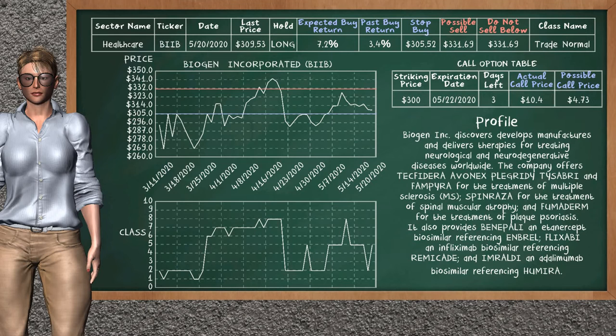Biogen Incorporated was a previous top buy alternative. Today, our analysis is suggesting to continue holding it long. You can observe that Biogen Incorporated is a trade normal class. In the past, it has given an average buy return of 3.4%. You may expect now a buy return of 7.2%.